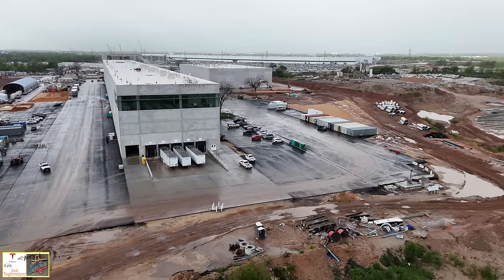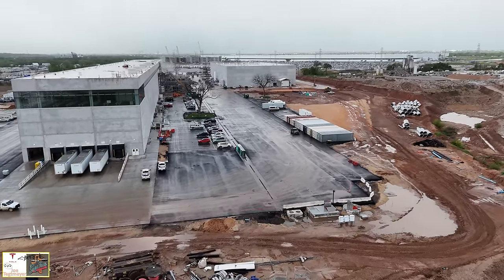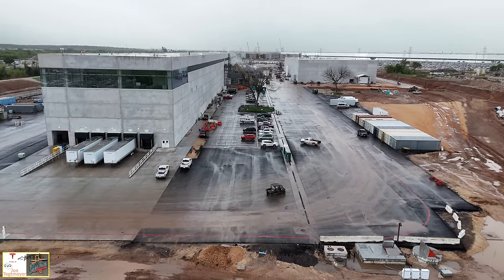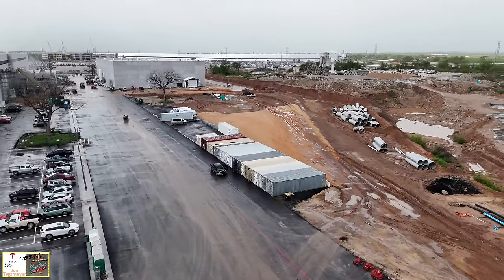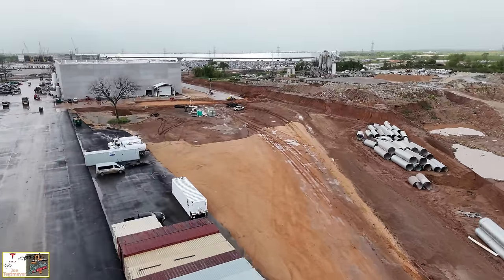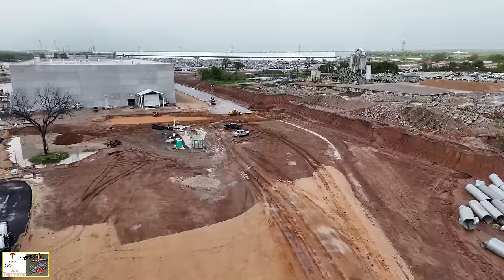As I continue to fly on the north end of the cathode plant, I'll bring the drone down slightly. This is a good view of the lift station here. And those three white boxes are part of the electrical system. And that looks to be operational now. Of course, the asphalt is only partially installed here on this side, but you can see the earthwork that is being done here to prepare for even more asphalt.